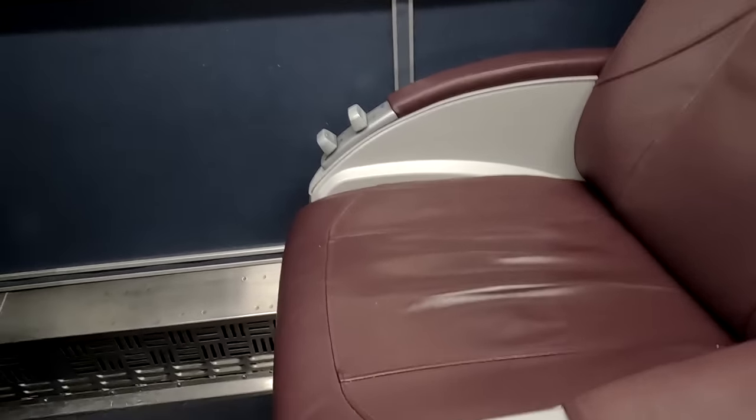So we got this one for $100. It is smaller than you're thinking. It's more of a European concept. So the bed is just kind of right up against the wall, and it's an all-in-one kind of unit like that. So that's the deal.